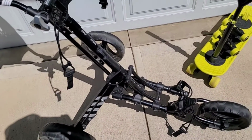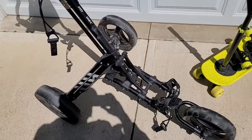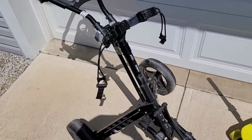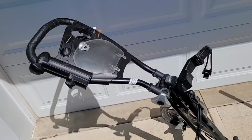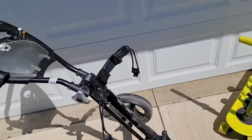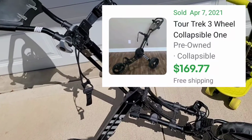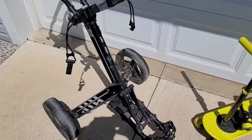Now, some of the items at the bins, they charge a set price for. I paid $6 for this, but in looking at comps, once I figure out the exact model of it, comps of this brand went anywhere from $135 to close to $300. So I'm really excited about that $6 pickup.